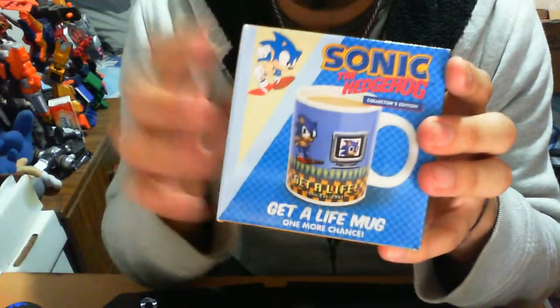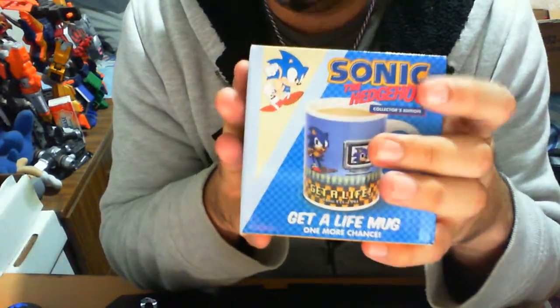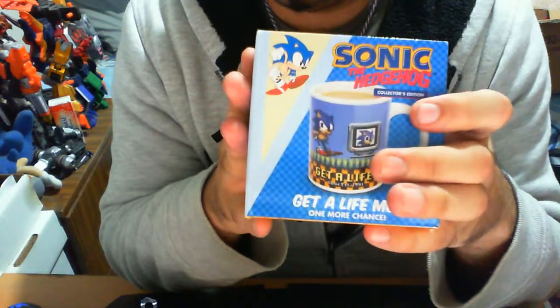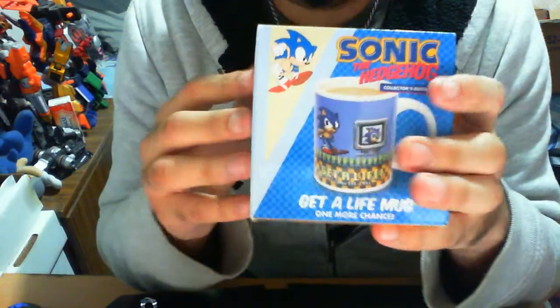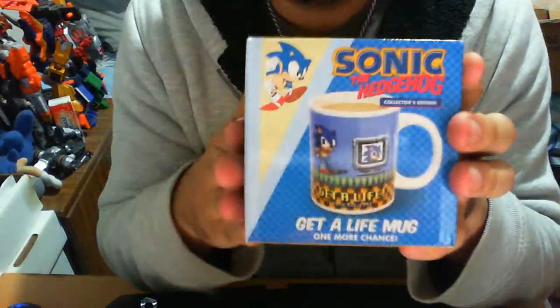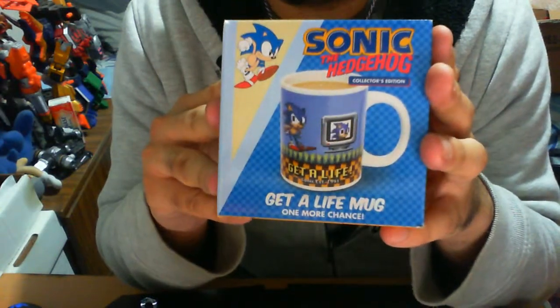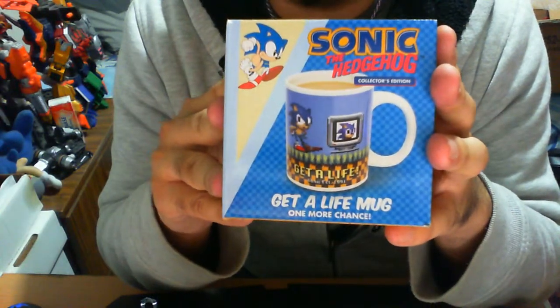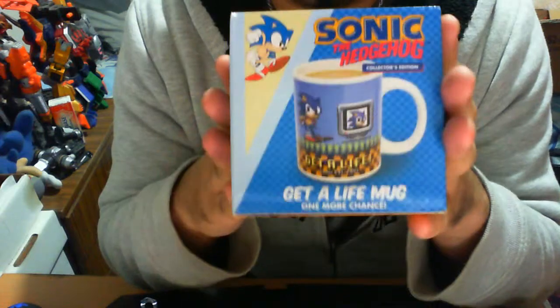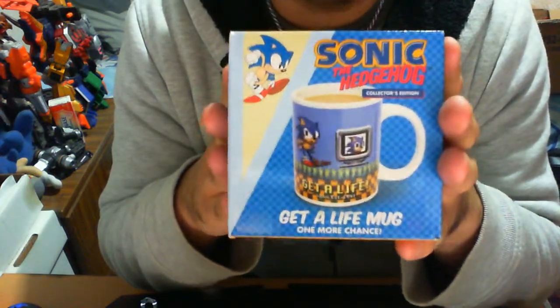So of course you have the stock standard box. It's a Sonic the Hedgehog up there, in the standard font, and it says Collector's Edition. I'm guessing it's a limited release. I don't think it's limited in the sense of numbering. I think it's limited in the sense where they're going to do one run, stop making it, and that's about it. So however much gets sold and however much gets made is dependent on the manufacturer. I'm not 100% sure on that. I'm going to assume it's not going to be super rare, but who knows, you never know.